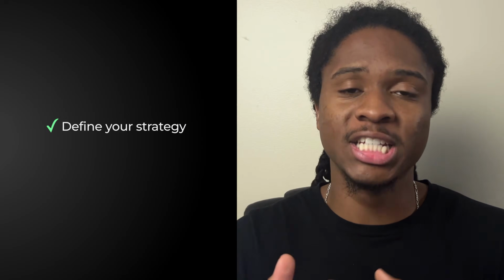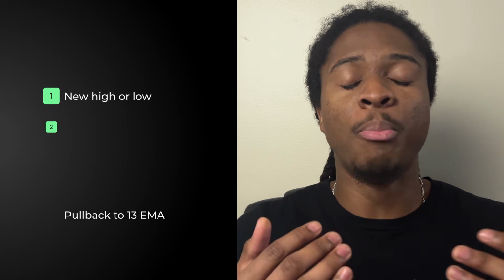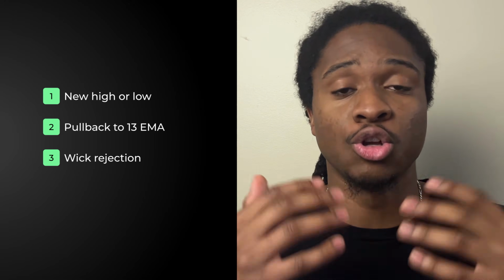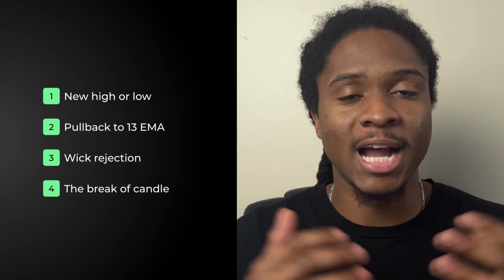First, define your strategy before you buy the combine. For me, it's 4 steps. Step 1, a new higher high or lower low. Step 2, a pullback to the 13 EMA, followed by step 3, a wick rejection off the 13 EMA. After that, step 4, I need a break of the candle at that rejection candle. If all 4 aren't there, I don't enter.